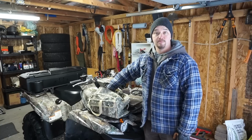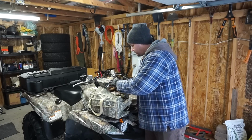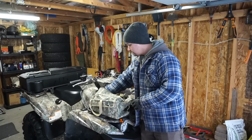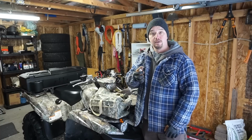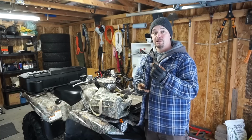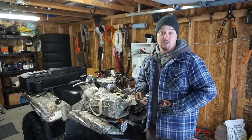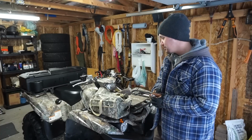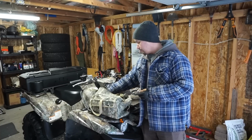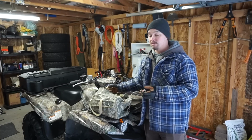Alright, on to item number 2. Item number 2 is pretty simple. Fire. Some sort of a combustion device. I always carry a Bic lighter in my pocket. It's with me all the time. Just about dropped it. Perfect for the camera. Bic lighter, I always keep that on me as my number 1 source of lighting a fire.